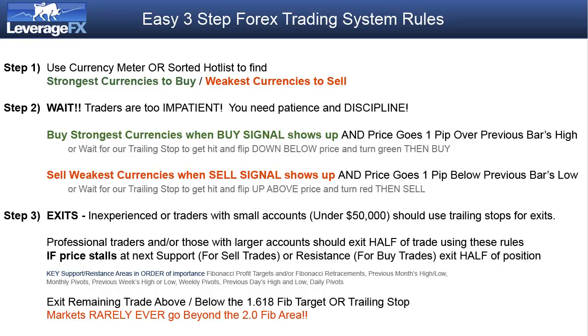Or you can also wait for the trailing stop to get hit and flip down below price and then turn green and then buy. That gets rid of a lot of unnecessary losses. But like any form of insurance, it has a price. A lot of times you'll be buying 3 to 5 pips higher, but you also might avoid 1 or 2 losing trades and get into a trade that works right away, and you paid 5 pips for it.